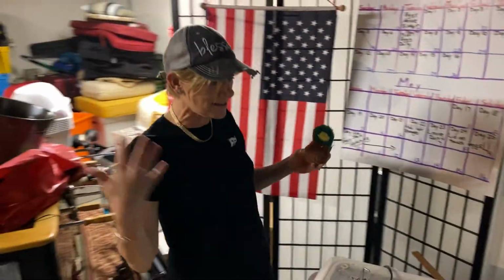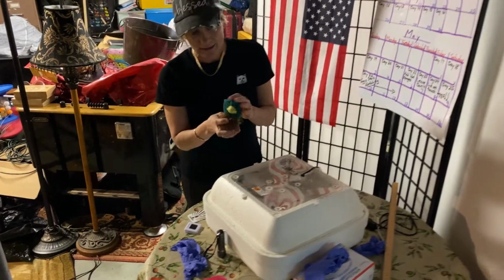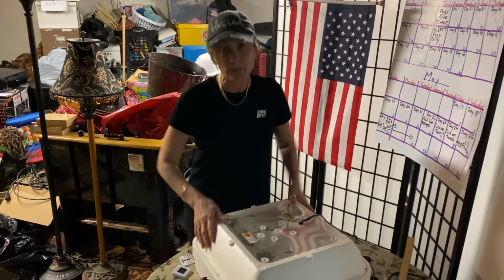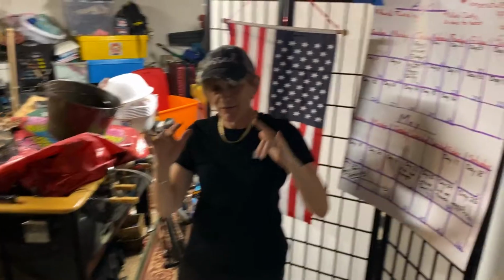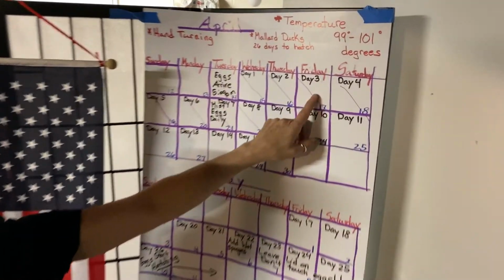You guys, listen. The ducks are still in my basement. I still got the eggs. No, this is not a real one, but this is my hope. So I got them right here. So again, we're really trying to keep this incubator at 100 degrees. That's the temperature that I'm really focusing on. But I had a little trouble, I want to say, on day three.